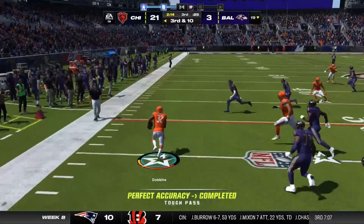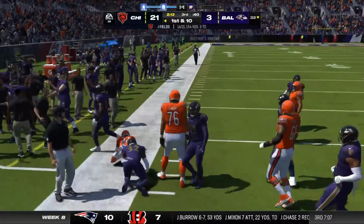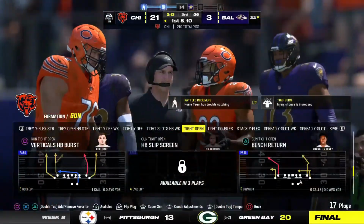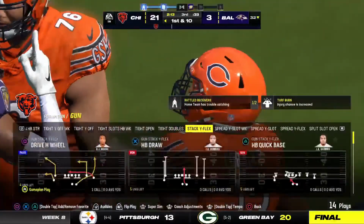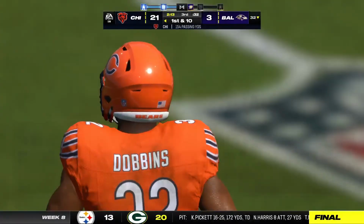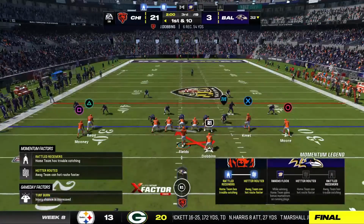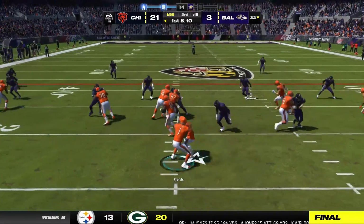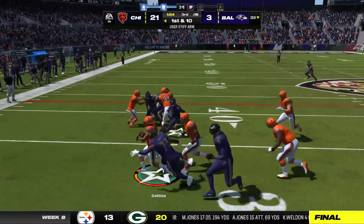They set up the screen for Dobbins. And he'll have this past the 30 prior to going out of bounds. Mark that down as a pickup of 13, and the Bears have the first. And when you have success throwing the football, the old cliche becomes true. The playbook opens up wide, and these screen passes become even more difficult to stop.